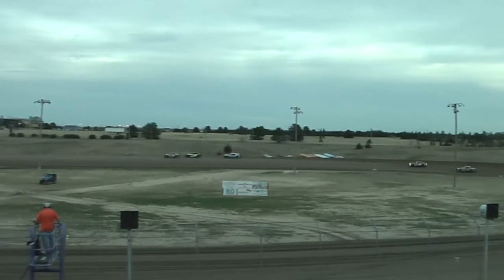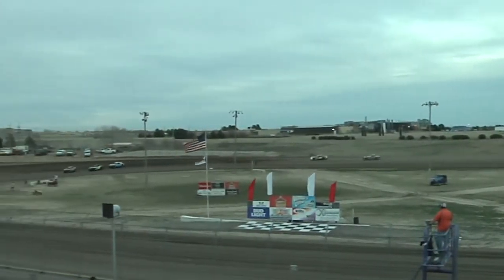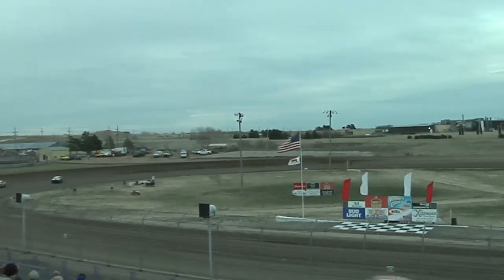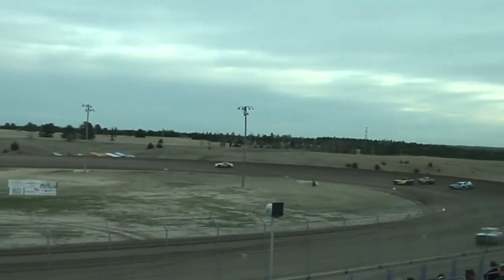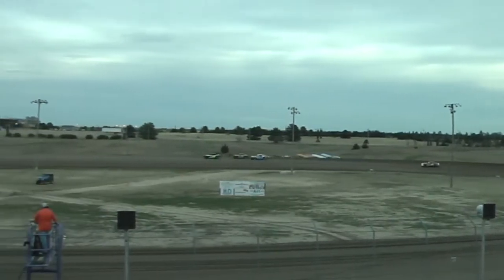Tipton still trying to stick a nose in there in 1 and 2 down the back straightaway. Remus following right in Tipton's tracks as Tipton dives low. He'll stay high. Still side by side at the stripe. Battle for that second spot. Woken starting to drive away. He's loving this. And slide job. Tipton going to take that second spot.